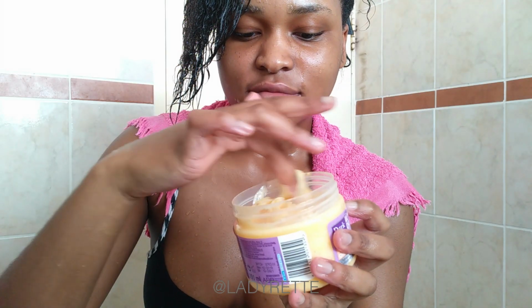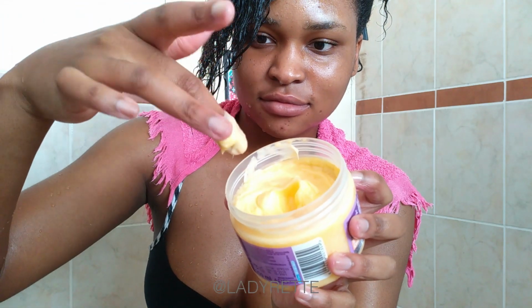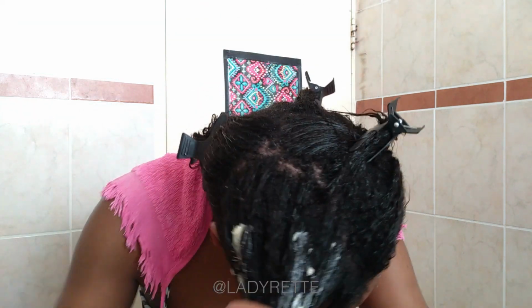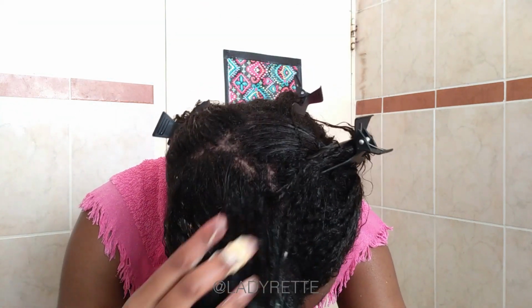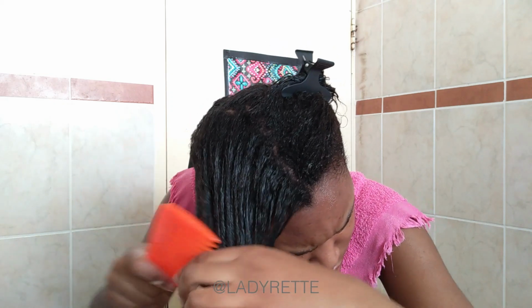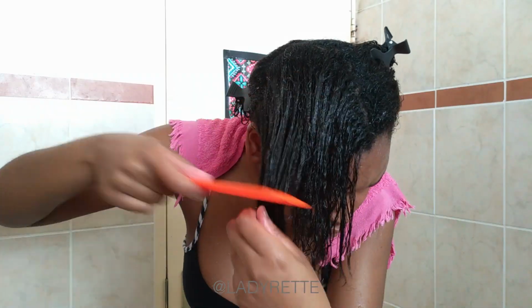It looks like a hair mayonnaise, very thick, and it also smells surprisingly fruity. I just scooped out a little bit at a time and applied it on my ends, which are relaxed. And I'm also detangling with my fingers at the same time. Then I went through the section with my wide tooth comb to spread the product evenly and further detangle my hair. It is a very thick product though, not like a slippery conditioner, so you do have to be extra gentle. Then I applied it and detangled all 4 sections, and I wore a shower cap.